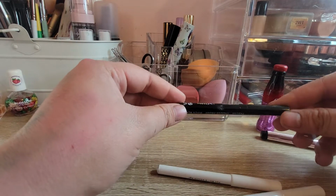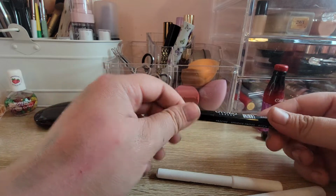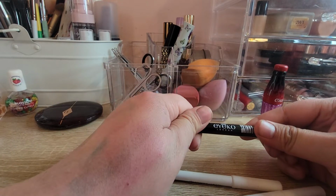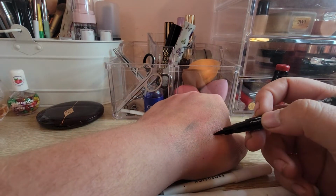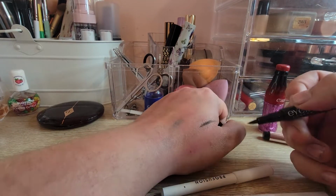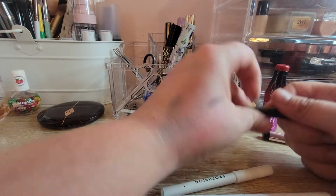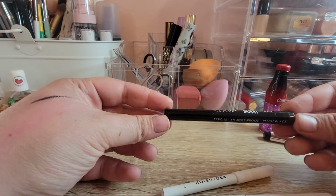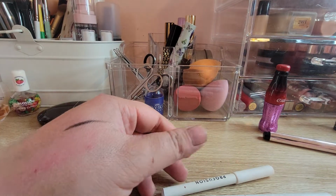And then I have this Eco Skinny Liquid Liner. I'm pretty sure that this is like dried up. Yeah, it's just so stiff and just barely goes on. So I'm going to trash this one. When it was still there, I think it was pretty good. So I'm going to trash that.